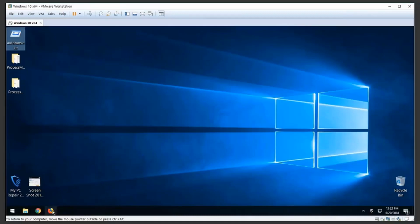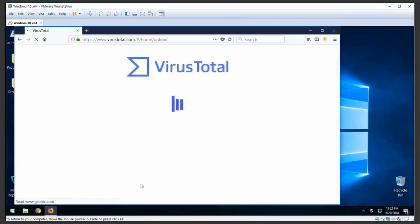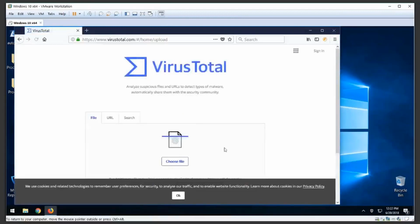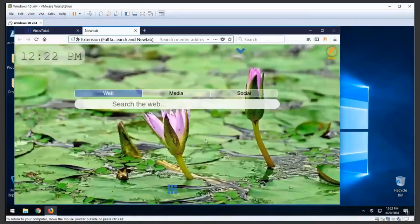Let's start with Mozilla Firefox. Okay, that's Start Virus Total, which is my homepage. That's great. Let's see if other sites work as well. Okay, here we have a problem. If you have read the blog article, you will recognize this as the Full Tab extension, which takes over your new tab window and search results.